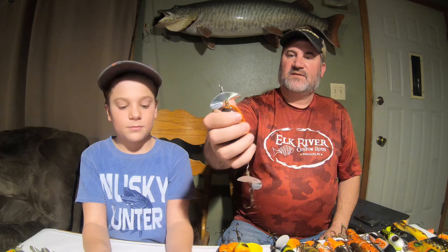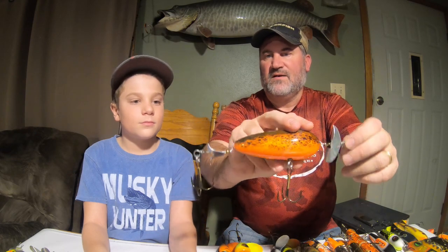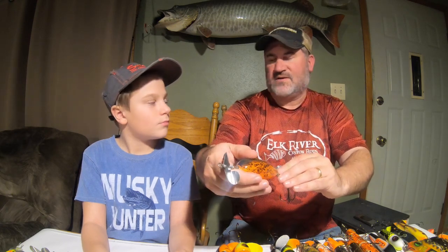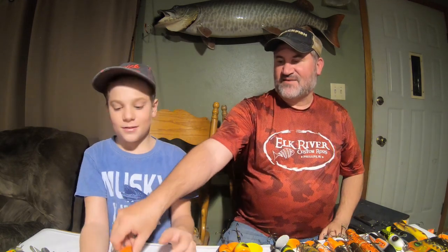Rich Reinhardt's got a bait that he's coming out with. It's kind of a little bit of a secret, and it's going to be really nice. It's built really well. If you ever run into him at sports shows or see him on Musky Fishing Tips and Tricks, you can talk to him a little bit about his topper. It's got a really nice sound. It really does. I can't wait for the next one.